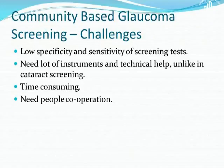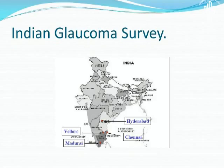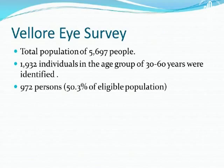The main problem, as I mentioned, is the low specificity and sensitivity of the screening test, and it is time consuming. And most importantly, what you understand in these situations is that glaucoma screening needs patients' cooperation. I'll just mention a few of the studies conducted in different parts of India in previous years. In the Vellore study, 5,697 people were screened, and 1,932 individuals of age group 30 to 60. Different studies will have different age groups targeted. One point to see in this study is that they targeted 30 to 60. So of the eligible population, the percentage participated was only 50.3.